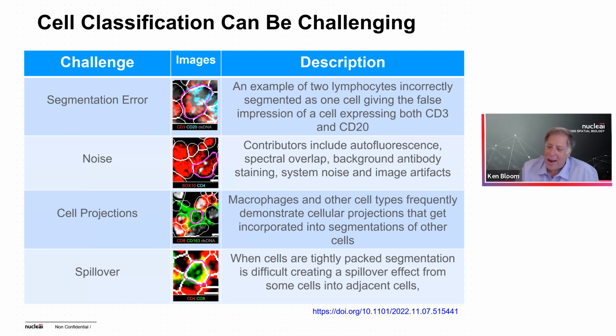Then you've got things like macrophages that are really, really hard to segment because they've got all sorts of projections. They're not a nice, neat little round cell, right? They have all these little projections moving out all over the place. And so it frequently overlaps other cells.